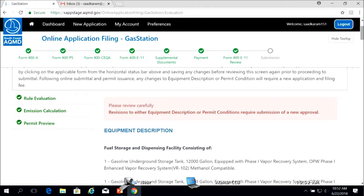So you'll get to see this before, and there's a point where you say, okay, I'm going to stop, I'm going to give SCAQMD a call, and then they're going to bring the application in. So you don't have to go finish everything and get a permit in. You can stop at that point and say, I have a problem. So I guess that's my question. Do you get charged once you have the permit in hand, or because you still have an application filing fee?